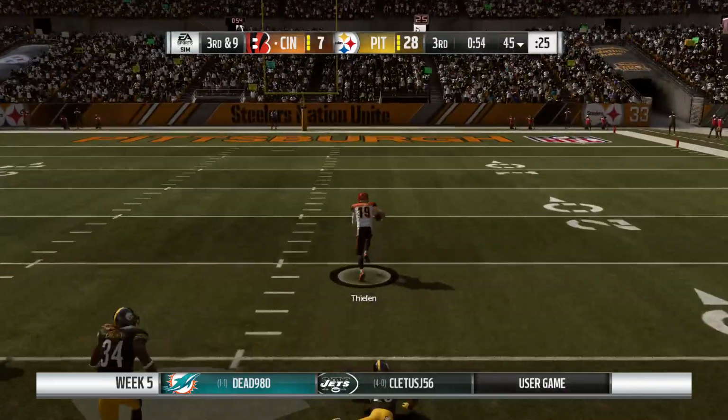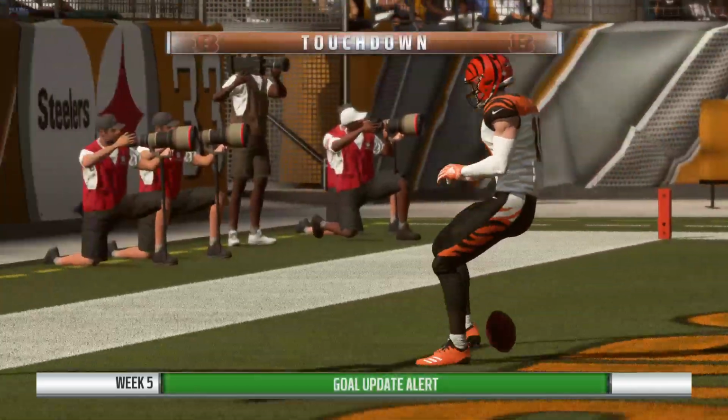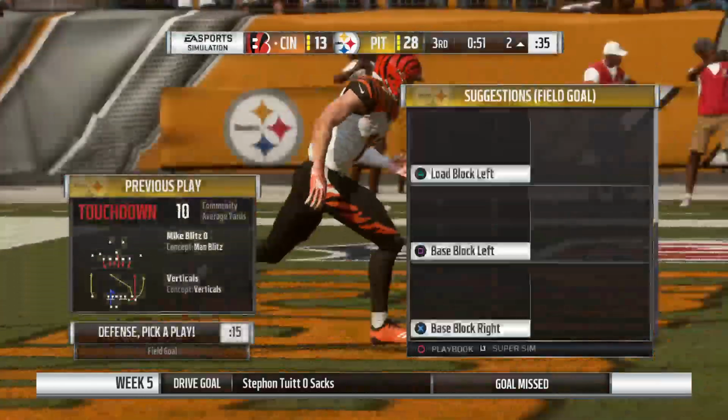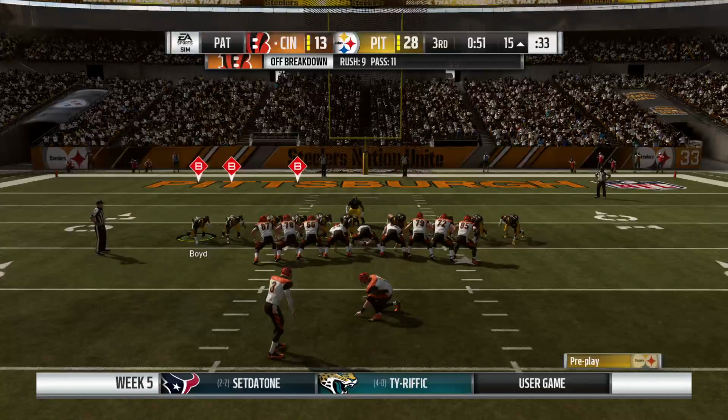Open man is Thielen. It's complete. The 20. And all the way in for a Cincinnati score. Adam Thielen, his 5th touchdown now on the year. And the Bengals are able to cut into this lead.